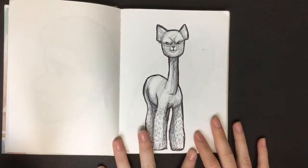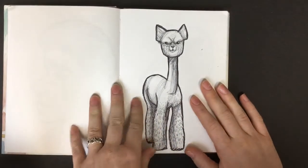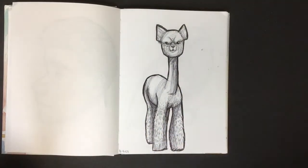Oh, this is also one of my favorites. Not my top favorite. The niffler is my favorite, but I love this. I cracked myself up.